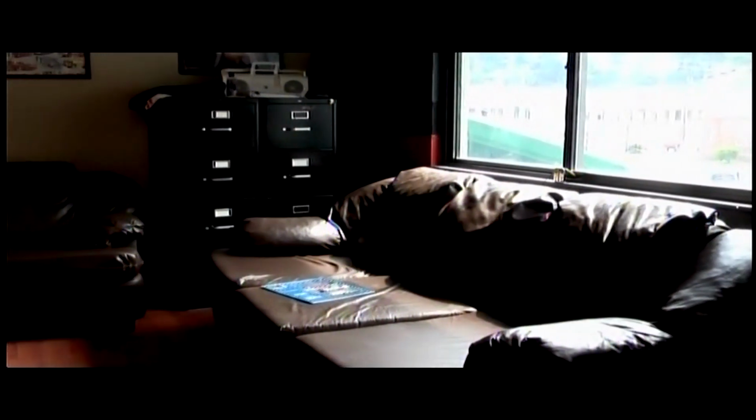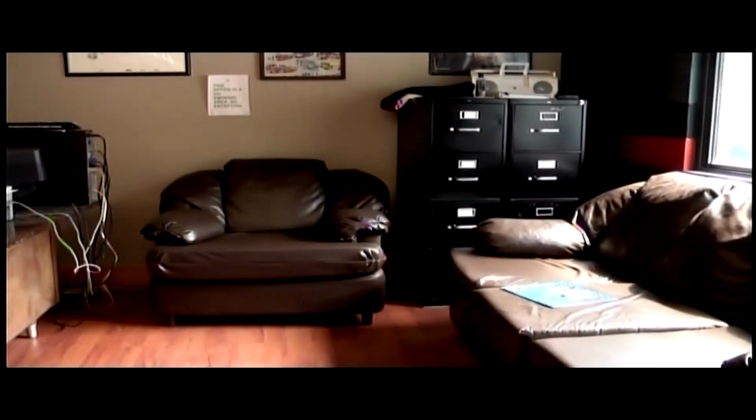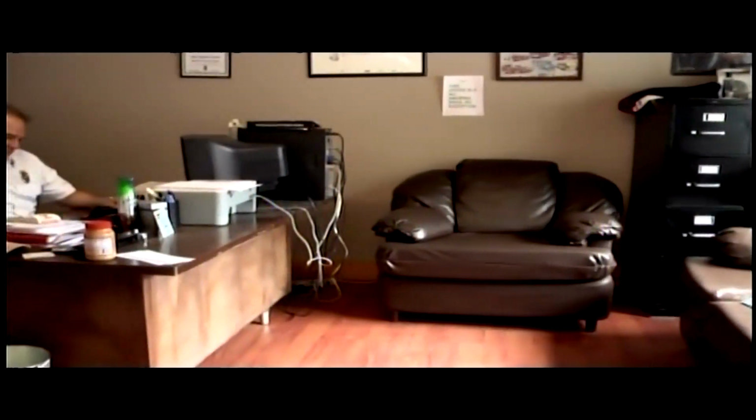Here we are in our fire chief's office. Don't really want to say what goes on too much in here because there's probably some practical jokes going on at one time or another. And of course Rick there working hard on his paperwork.